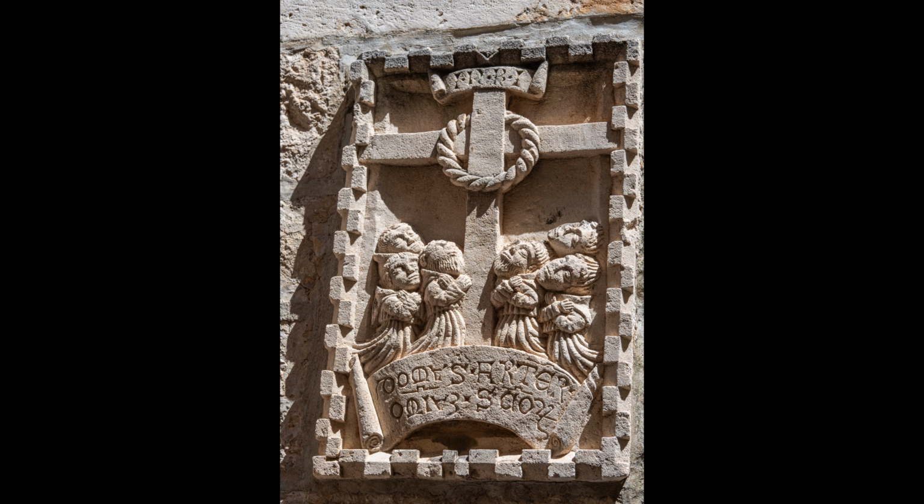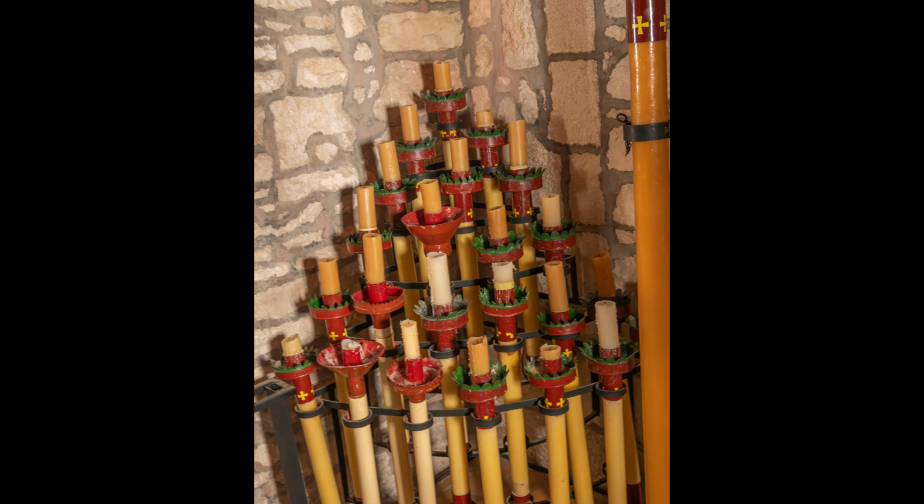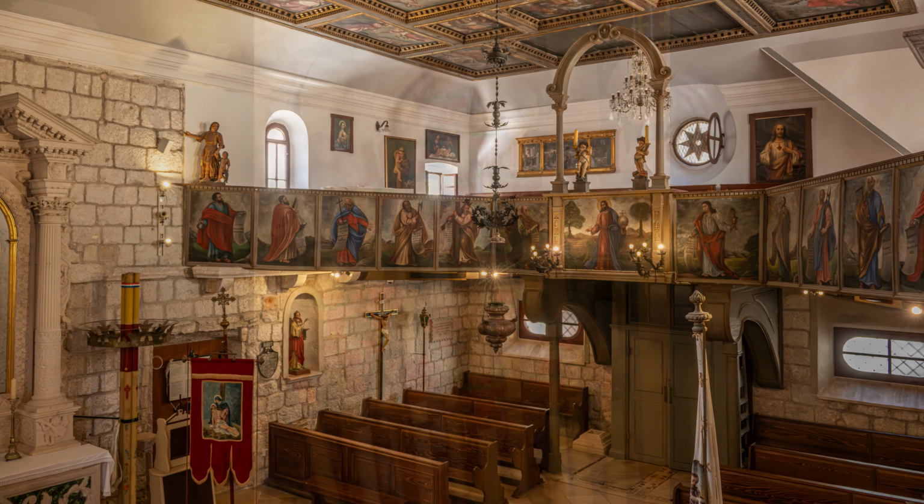The Brotherhood of All Saints was established in 1301. It brought together pious lay people to do charity work for the community. Today, the Brotherhood Hall is a museum featuring a unique collection of 13th to 16th century Byzantine icons and 17th and 18th century ceremonial pieces. These candle holders are carried by Brotherhood members in processionals during Holy Week.